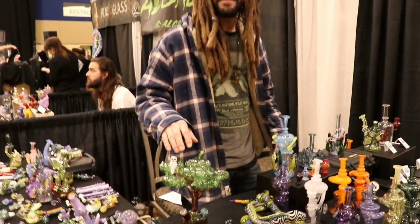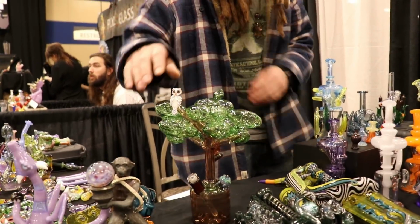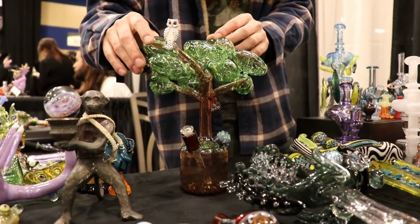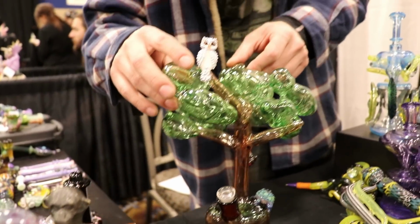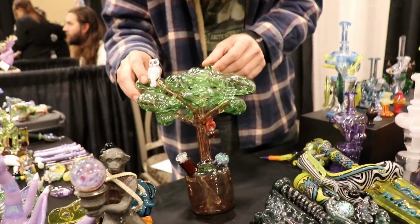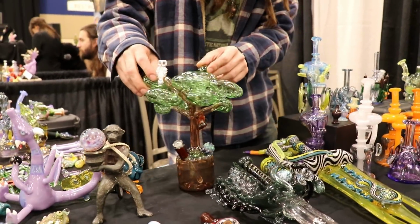I'm Colt Glass. I'm from Green Bay, Wisconsin. And how long have you been blowing glass for? 5 years now, going on 6. Tell us a little bit about your pieces. What is this thing? This here's a tree that me and Florin Glass did. He did the owls, and I did the tree and the construction. This is sick. How long did that take? This was a full day of work.